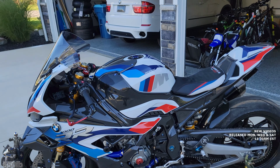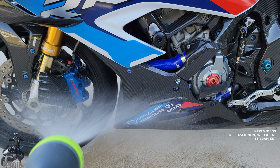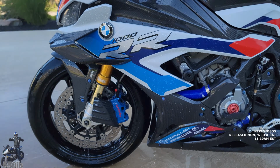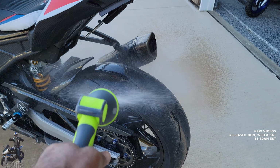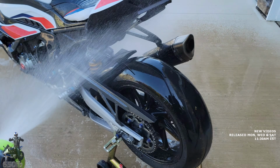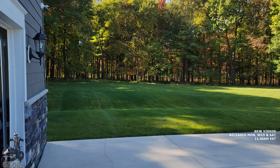Aftermath from riding my M1000 in the woods. As you can see, absolutely nothing was damaged, just a little dirt, nothing that a little soap and water can't fix. We'll get this thing nicely cleaned up. We would never think of damaging our precious M1000 RR, but it was fun to see what the bike can do. I don't like my tires being dirty, I will tell you that. So yeah, I will definitely get those nicely rinsed off, but yeah, this thing is pretty amazing back there in the woods, guys.